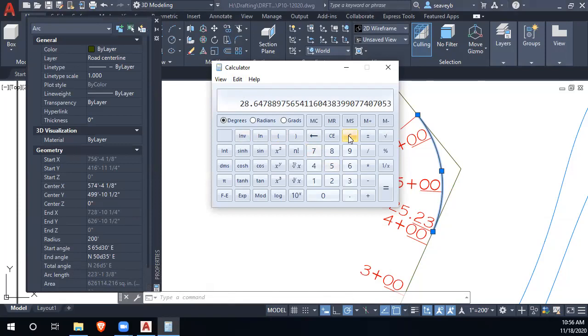Okay, where's the clear? So 425.23 plus 223, sorry, not 228, 223 plus 1.375 divided by 12. So there's the station value, right? At the point of tangency, the end of the curve, right?